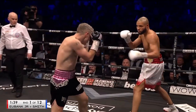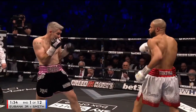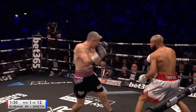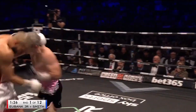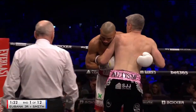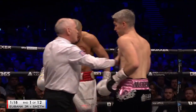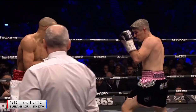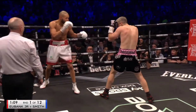Eubank trying to establish his jab here early on, and Liam Smith just trying to time it. Good right hand there from Smith, timed it well. That was a quality shot. Drew something, and then managed to fire back with that right hand. Smith on the inside there, just looking to try and pump away to the body, George. Yeah, Eubank started sharp with his jab, but he's having to use in and out movement with his feet, which is, of course, not energy efficient. So, you know, he doesn't really want to be doing that the whole night.